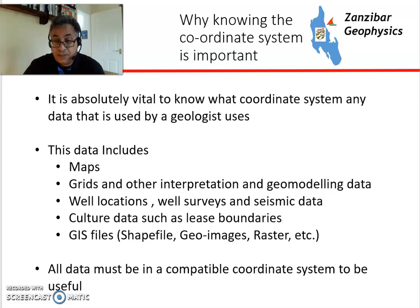So you need to know, as a geologist, where the data has come from and what has been loaded in. So the data would include maps, either hard copy or scanned into a GIS system. Grids and other interpretation geomodeling data, which is done within a G&G interpretation system, such as Landmark or Petrel or Kingdom. Well locations, well surveys, seismic data. Culture data, such as lease boundaries, and also GIS shapefiles, which you would have imported. So things like digital elevation models, geoimages, raster files, shapefiles, etc.